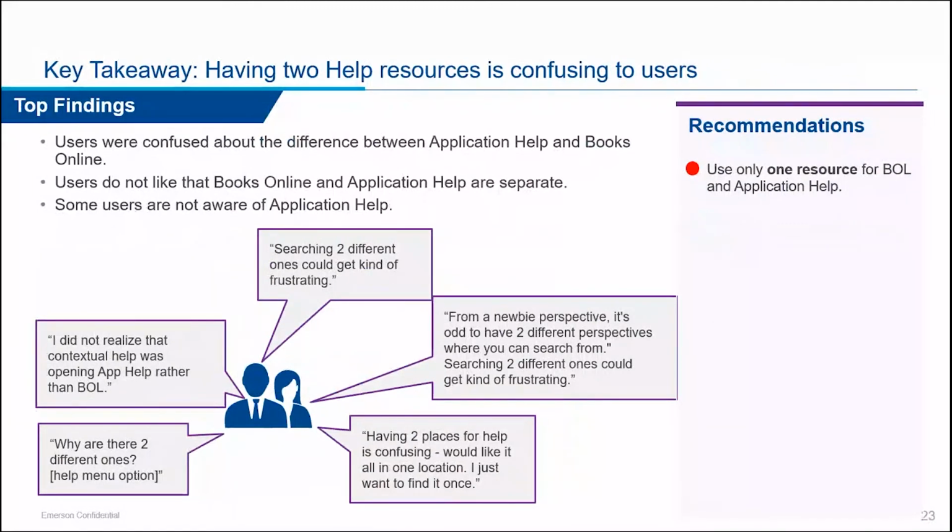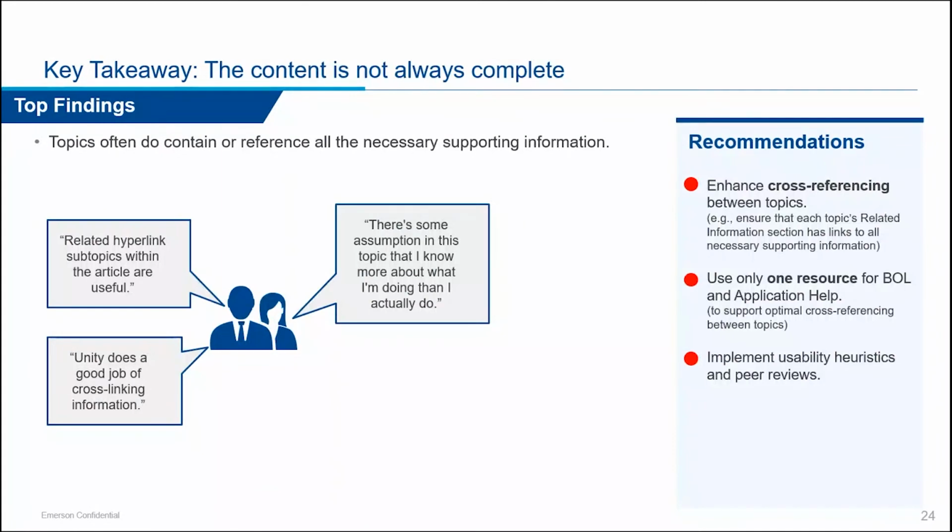They don't like that it's separate. Several of them weren't even aware that they were separate. So that recommendation is at some point to move to using only one resource for Books Online and app help. Next slide. The content is not always complete. Often topics do not contain or reference all the necessary supporting information.